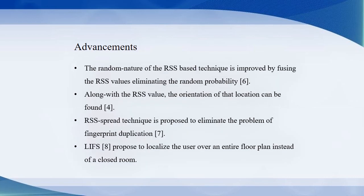With the increase in research in the field of indoor localization, there were some problems that were encountered by the researchers. To overcome these problems, the researchers have proposed solutions. We will discuss some of them as follows. The nature of receive signal strength based architecture is quite random. To eliminate this, fusing of the receive signal strength values is proposed. Thus, elimination of the random probability also takes place. Along with the receive signal strength values, to estimate the location of the user, we can also utilize the orientation of the user. This orientation can be detailed in any of the four directions. This will help us to determine the precise location of the user.